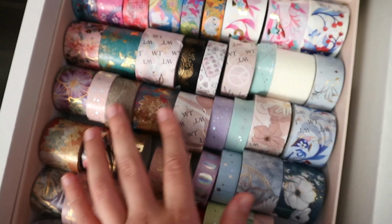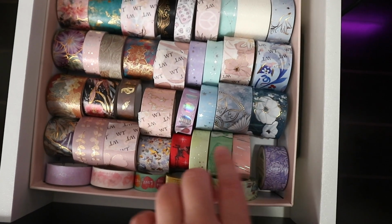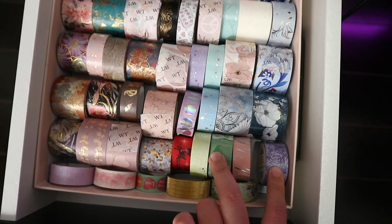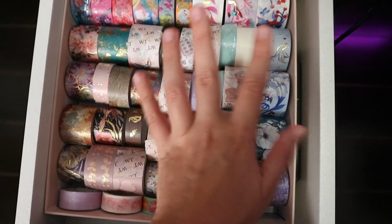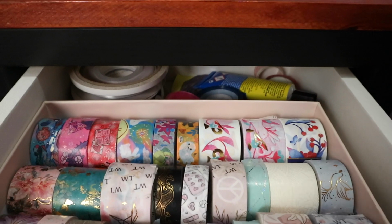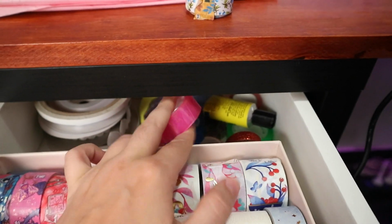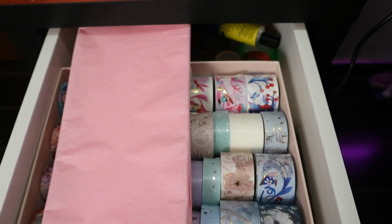And so my other washi tapes are either from collecting them all over the years. These are Ferris Wheel Press. And then most of them are just from the washi tape shop. In the back there, I just have junk, like tapes, glue. I use these tapes on conventions. First drawer is washi tape because I use that a lot.